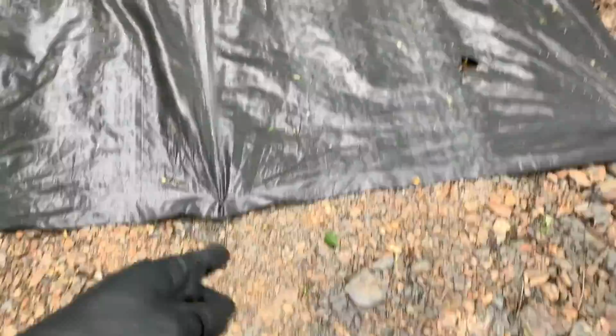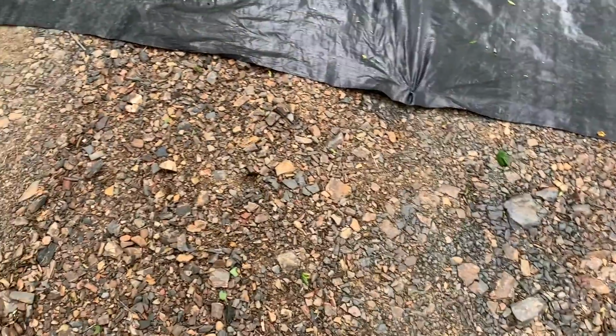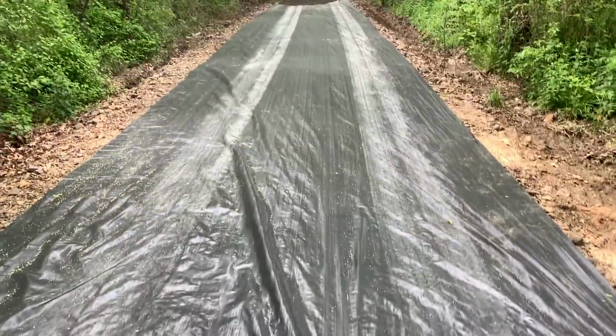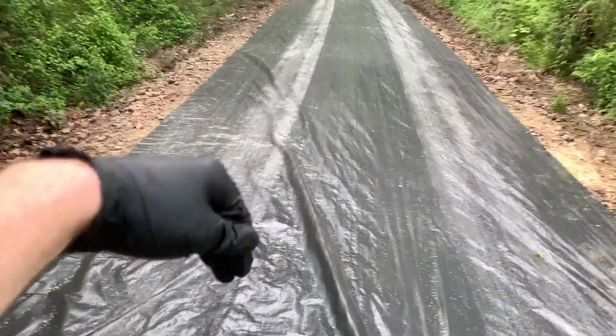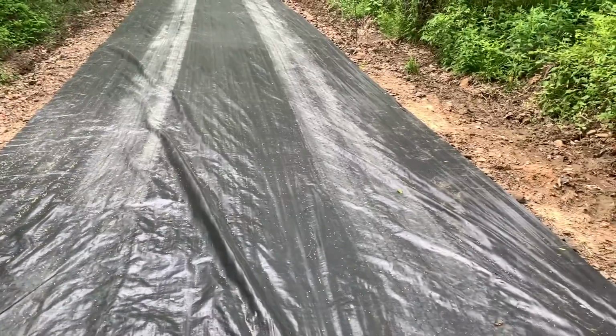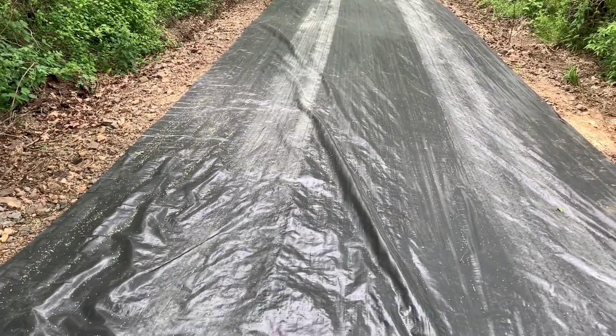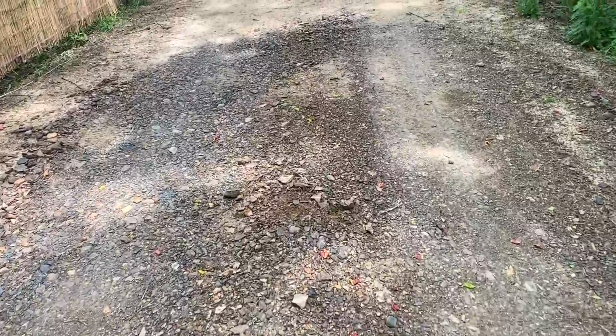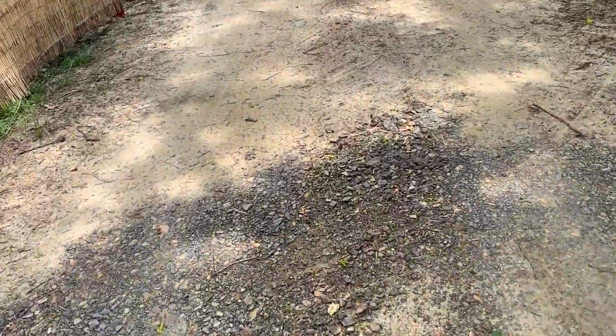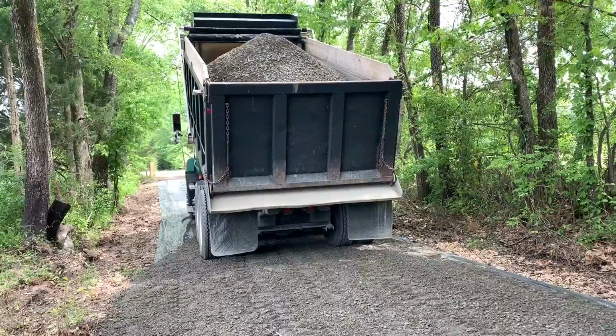This stuff here is called geotextile fabric. You lay it down, staple it into the ground with these staples to hold it down. Then the gravel goes on top of it. If you don't have this material, then the gravel over time will get pushed down into the mud, and then you lose your gravel, so to speak. So with this, it creates a barrier so that you don't lose it into the mud. Here's a great example. This whole road used to be gravel, and now right here you can see where it's just mud. There really isn't any gravel left.